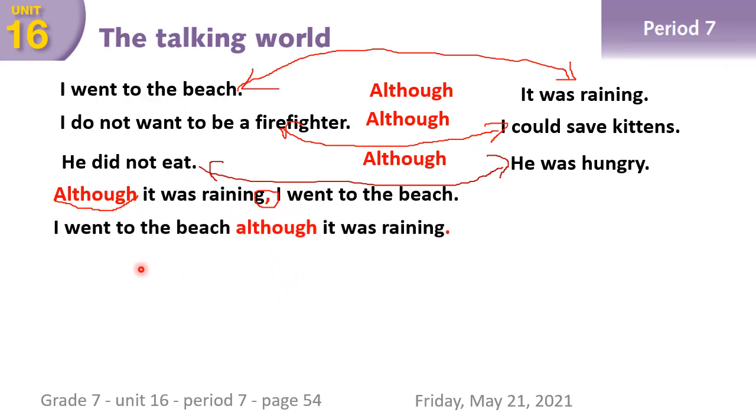Or reverse the sentence: I went to the beach although it was raining. If you reverse the sentence and although is in the middle, remove the comma. There is no need for a comma.